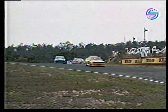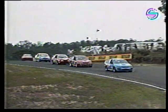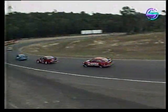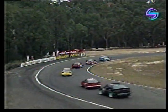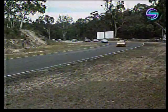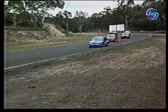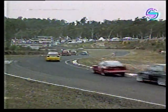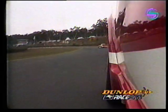The concept of the Amscar series for 1991: 2x10 lap heats. And it always keeps the racing fairly tight around here, with the exception of Mark Skaife, who has just disappeared into the distance. There's the gap. Mark Skaife to second place, Tony Longhurst in the Benson and Hedges BMW, then the Foodtown Commodore, with Terry Finnegan getting away to a great start.